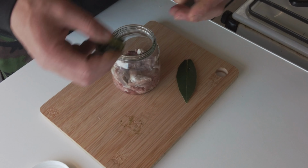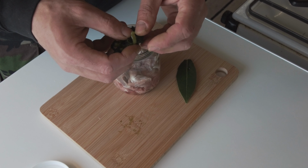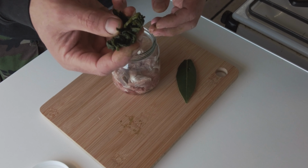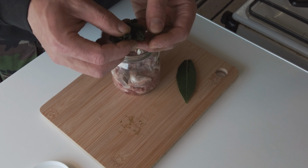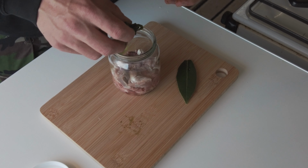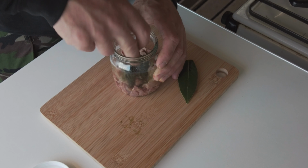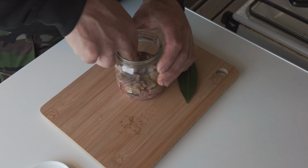So what I've done is, this is the lacto-fermented wild garlic that I made about a week ago. This is really rich with the lactobacillus bacteria that we really want, to give a nice little kickstart to this mixture. So we're going to put this in there, and I'm going to stir it into the meat and get it all nice and mixed up in there.